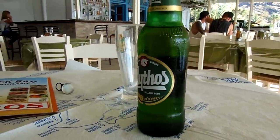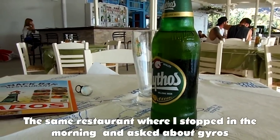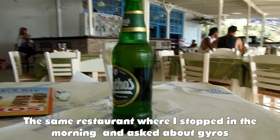And so I have a beer here at a restaurant for €3.50. Obviously it would be cheaper to just grab something at a market. You can get them for as cheap as $1 for a half-liter size beer there. But it's nice to have somewhere to kick back, relax, use the internet, etc. So I'm going to order some dinner in a little bit.